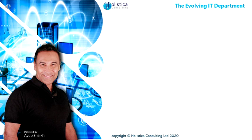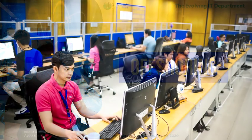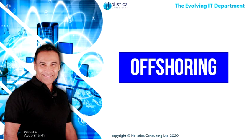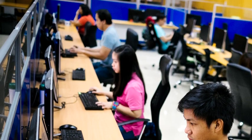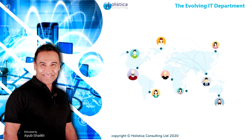The idea of offshoring started to take off. And what offshoring means is to take advantage of the considerable cost savings of setting up elements of your IT in distant lands. Places like India, China, Malaysia, and Latin America became the epicenters of offshoring activity. Here, companies from Europe and the United States could find an eager, well-educated young workforce who could quite happily jump in and take over many of the IT responsibilities that you were taking care of, but at a fraction of the cost of doing it on home soil.